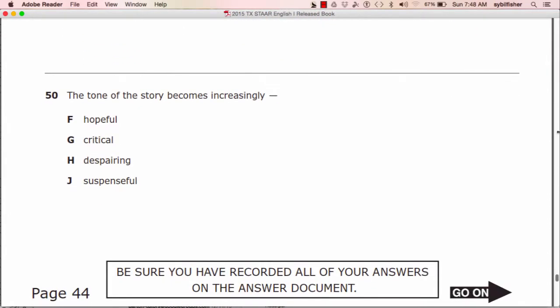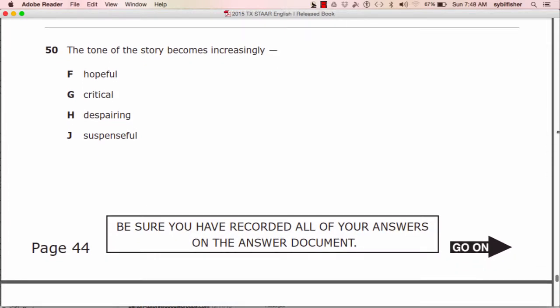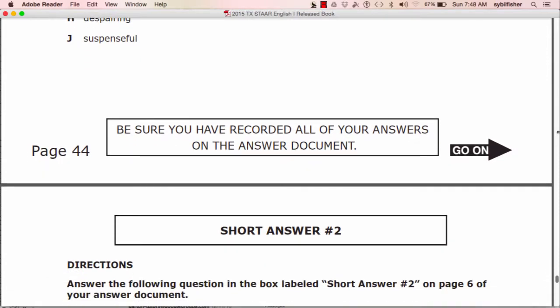Number 50. The tone of the story becomes increasingly F. Hopeful, G. Critical, H. Despairing, J. Suspenseful. Be sure you've recorded all of your answers on the answer document.